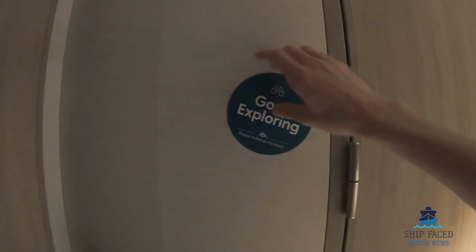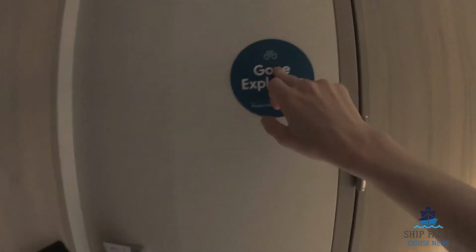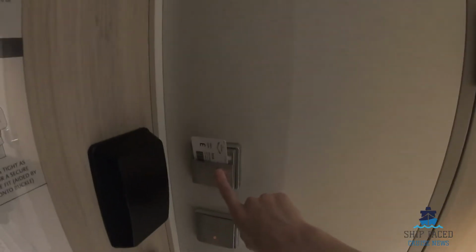As you come in, you have your emergency instructions, where your muster point is and how to put on the life jacket. You have the please make up my room and do not disturb sign here. It's just a magnet and it goes in front of the door. You have your room cards, key holder, lights.